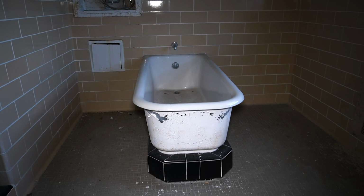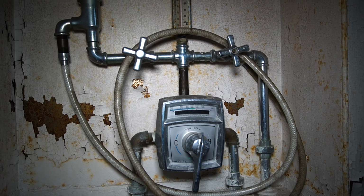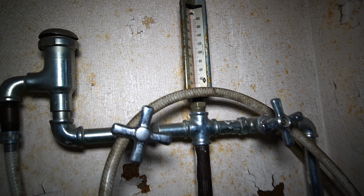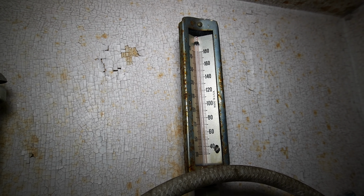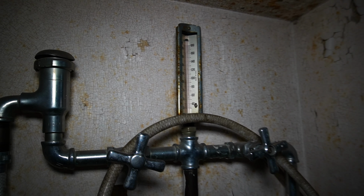Sonny and I just actually found another tub, which is amazing considering we've been here quite a few times. And this is the epitome of what I mean by you'll always be surprised sometimes when you explore somewhere. You think you know it all, and then you see something completely new that you never came across. And you can also see here the temperature gauge and everything up on top, to make sure that the water is at the right temperature for the therapy that it was being utilized for.